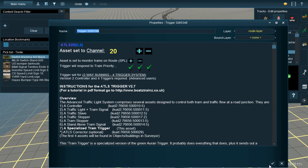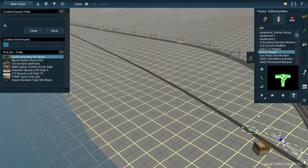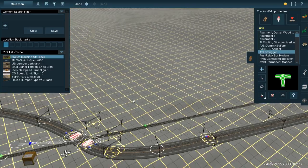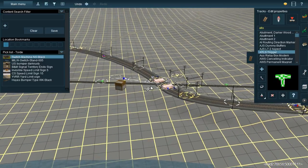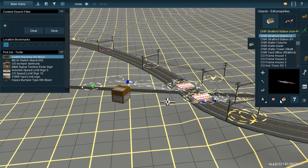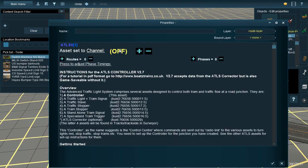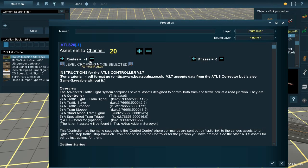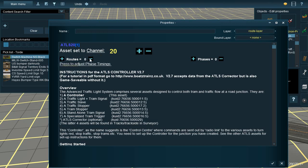Okay. Two-way running, four-trigger system, channel 20, channel 20, channel 20. Did I put that one on channel 20? Yes. This needs to be on channel 20. Oh, it's not that kind of thing. Let's select it like so. Let's put it on channel 20. Level crossing mode selected.